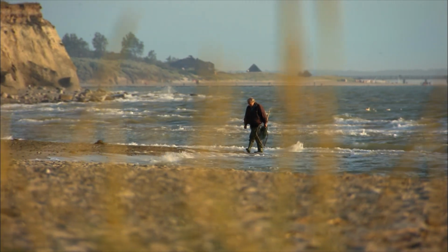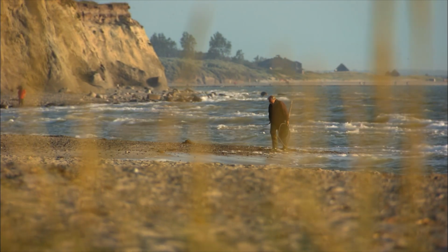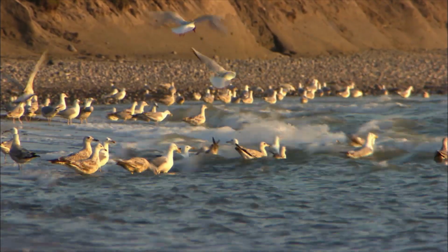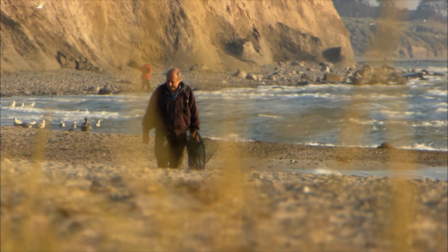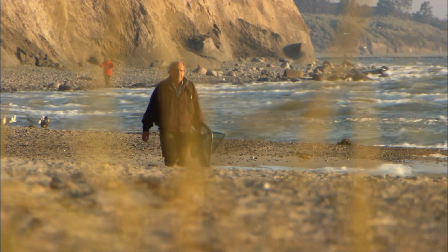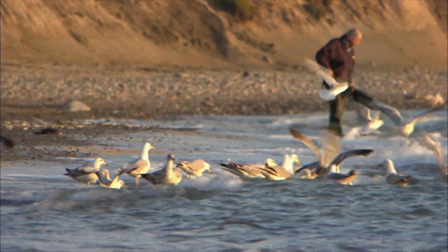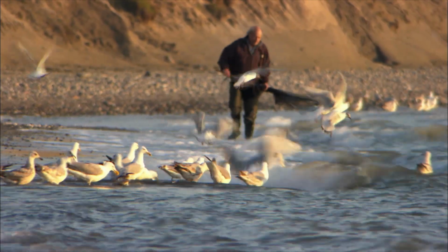Jürgen Gründling is searching for amber along the cliffs of Wustrow. A strong northeaster is stirring up the waves. I never know where I'll find something. But often the seagulls show me a good spot. I take the scoop to the surf, and if I'm lucky, there is some amber amongst the shells and stones.